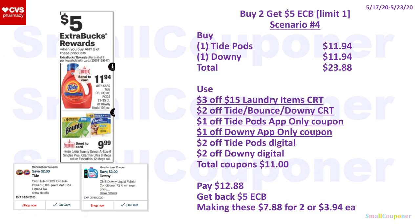You'll buy 1 of the Tide Pods for $11.94 and one of the Downy. These are the 103 ounces for $11.94. Total comes to $23.88. Use the 3 off 15 laundry item CRT, $2 off Tide Bounce or Downy CRT, $1 off Tide Pods app only coupon, $1 off Downy app only coupon, $2 off Tide Pods digital, and $2 off Downy digital. Your total coupons is $11. You'll pay $12.88, get back a $5 extra buck, making these $7.88 for two or $3.94 each.